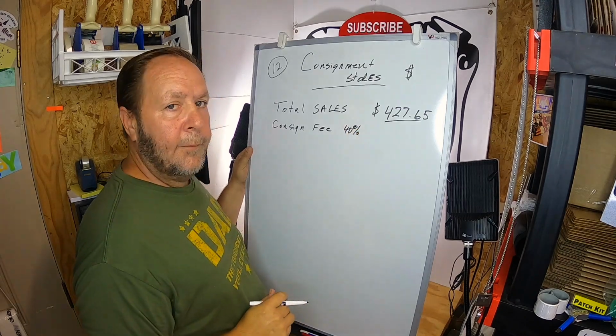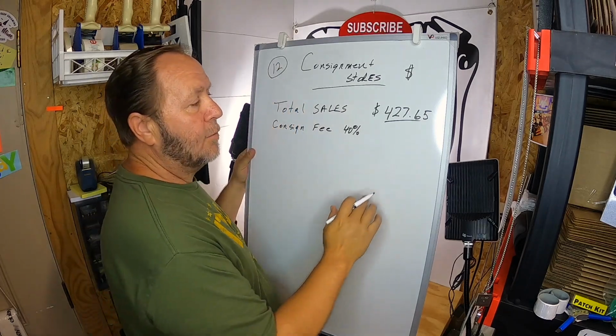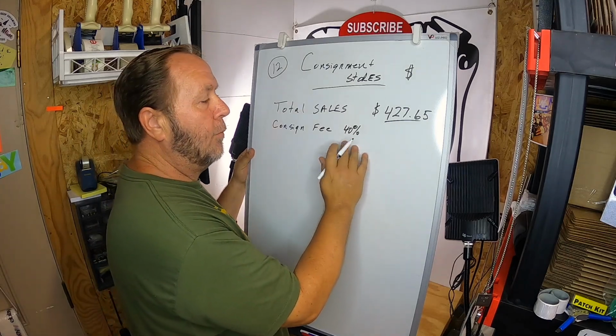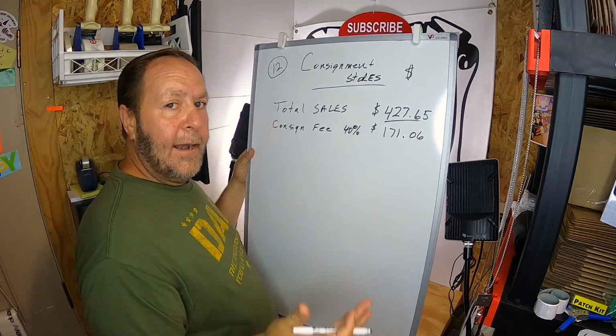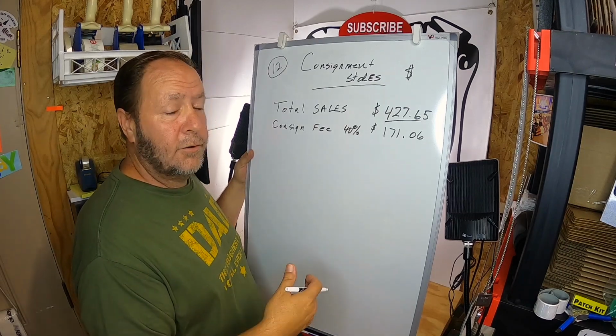40%. Okay? That means if I was to sell those same 12 items at a consignment shop for $427.65, the store's cut out of that consignment fee of 40% is going to be $171.06. Now I got to add in state taxes, because a lot of those, when they sell something, they're going to charge a state tax.